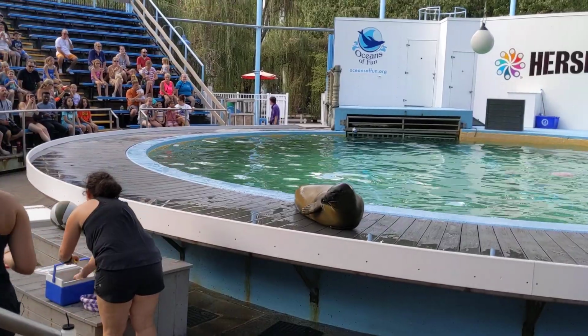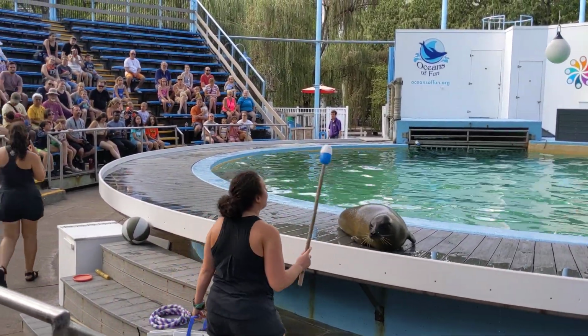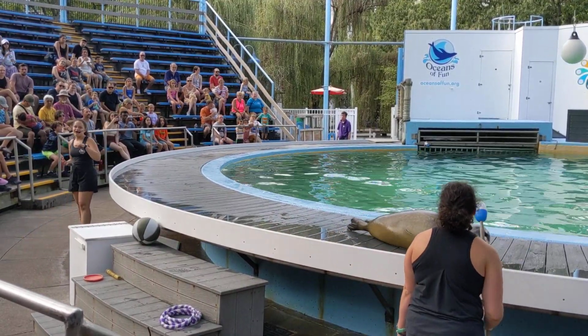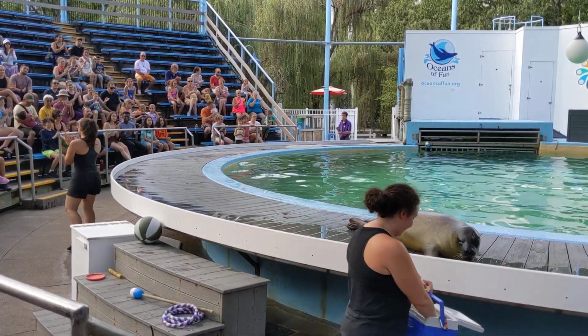Now, to target simply means to touch. We train all of our animals from a young age to target the tip of their nose, or really any body part, to a target pole, which Cove is showing off there. And he's doing a great job. Let's put our hands together for him.